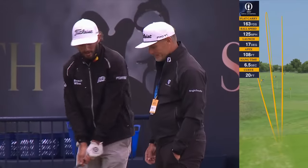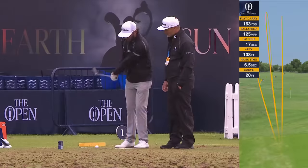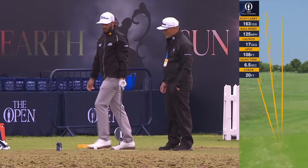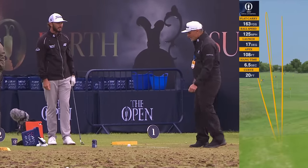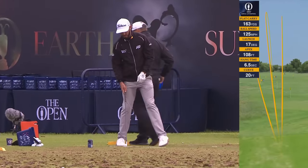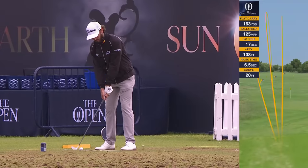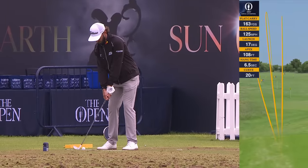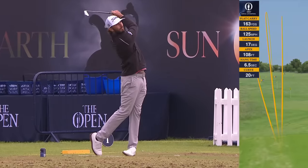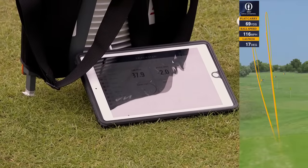Here we go. Oh dear, that doesn't look good. If that's a feel he wants, I don't see that move in his swing. No. Or maybe that's what he feels, making it stuck behind him. So, Homa. Very one piece going back, isn't it? Very much a one tempo beast, and then it all changes direction.